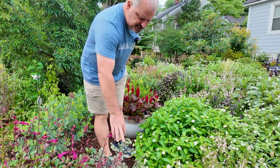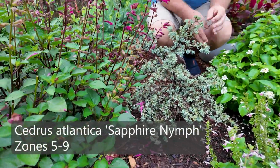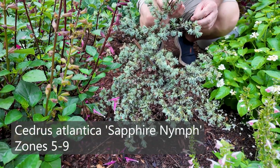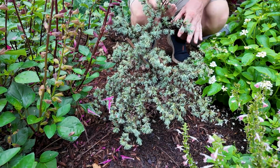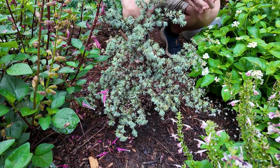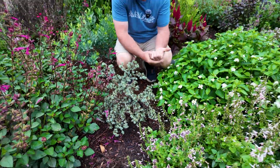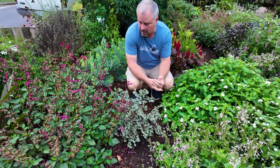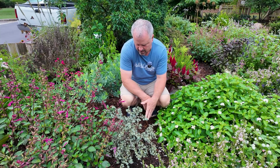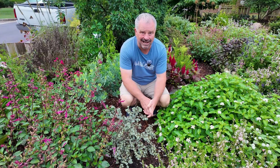So there you go. This Cedrus atlantica we moved out from the fence. This one's called Sapphire Nymph, and it looked a lot better before I moved it. I did not expect we'd have 106-degree temperatures this summer, which set a record a few days ago for the hottest day ever here. I probably wouldn't have moved a few of the conifers around if I'd known this was coming. As hot as it's been, as dry as it's been, it's difficult to keep things wet. It looks like it's going to survive it, but it's definitely not happy.